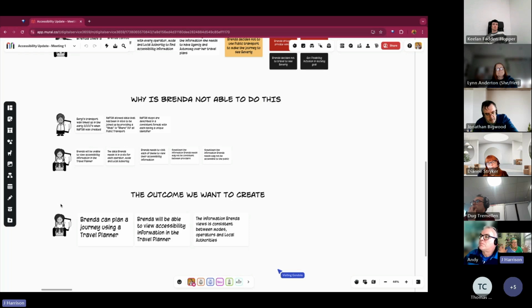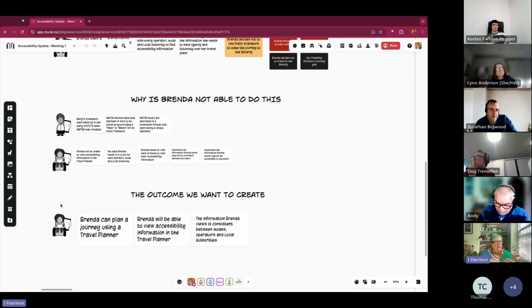Consistent is doing a lot of heavy lifting in that sentence, but it's a mostly consistent format around how we describe a stop, with everything having a unique identifier. It's got names, we know where it is, we know what type of stop it is. All of those things are part of the data set.